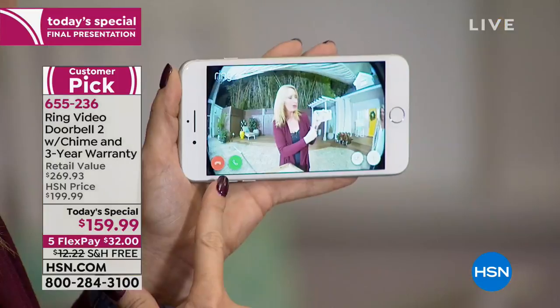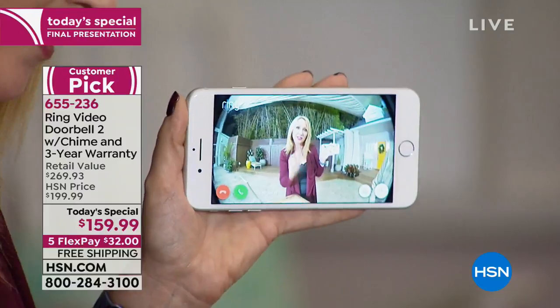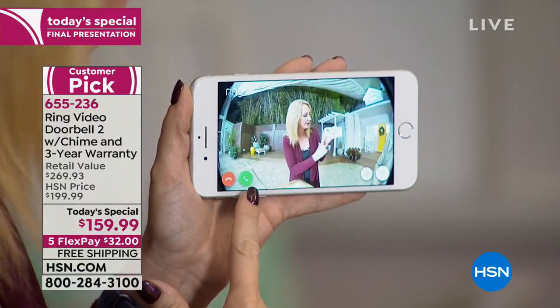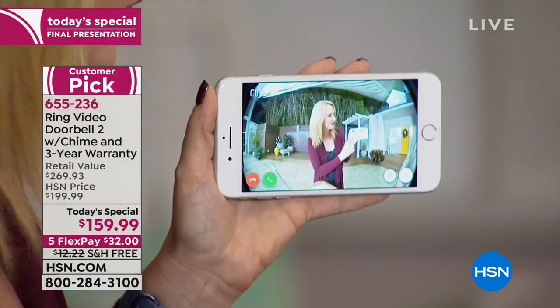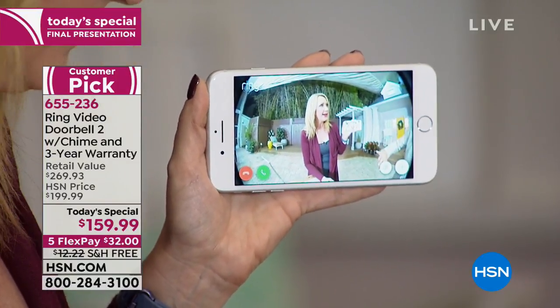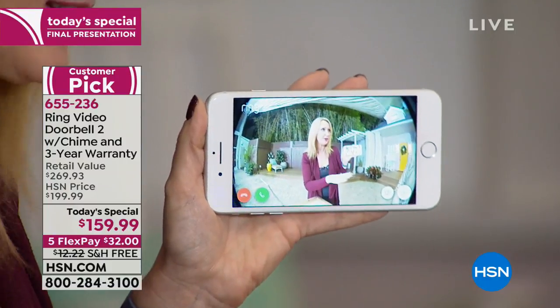Cute. And then real quick, I just want to show you right here. So this gives you the ability to talk to those people. So how does that work right there? All right. So green phone is talk. Okay. When you're done and you don't want to talk anymore, you just touch red phone. And does that stop it? It stops it. Okay. And it backs it out of the video, the live feed. So it takes you out of that, back to the main menu.